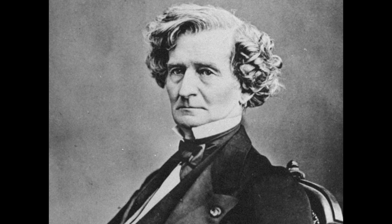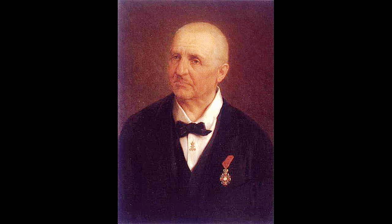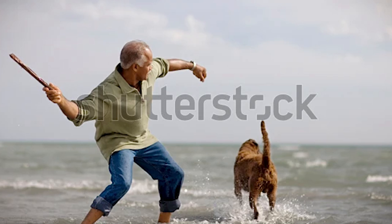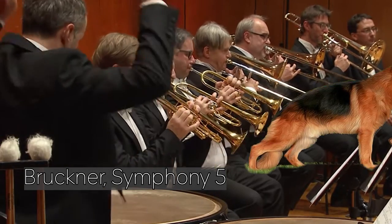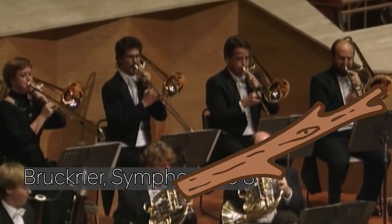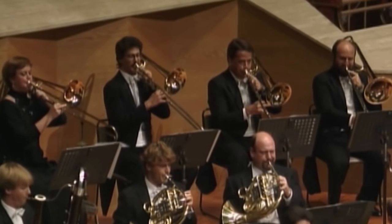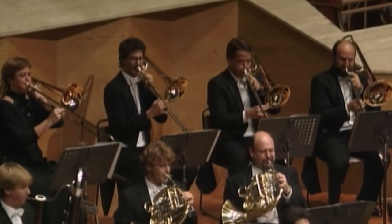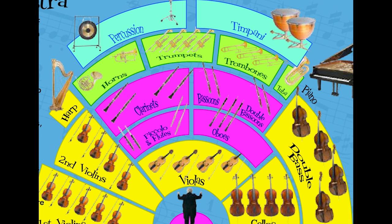The next generation of romantic composers, like Berlioz, Wagner, Mahler or Bruckner, found the brass section invaluable for their work. I mean, honestly, throw a stick at a Bruckner symphony and you'll likely hit a brass instrument. The brass section helped to build the scale and drama romantic composers often sought. These composers not only promoted the brass section, but also employed new instruments, like the Wagner tuba, which we'll come back to soon.